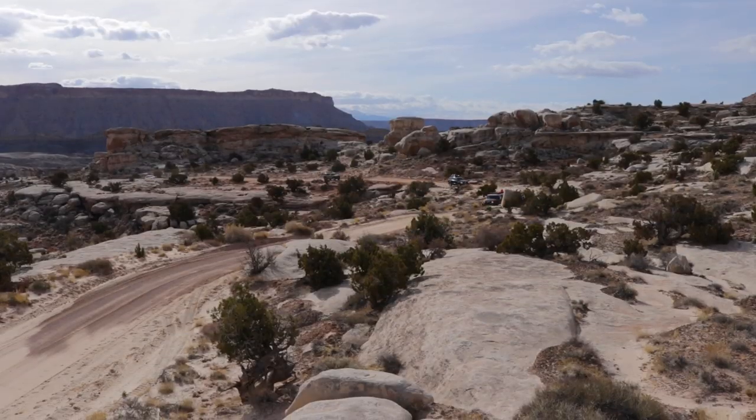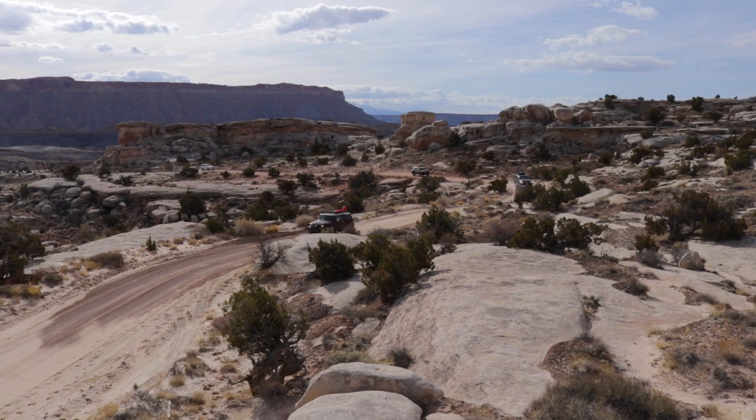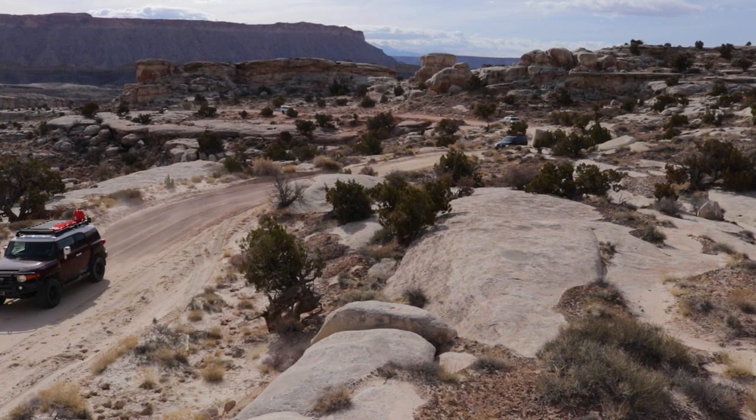Right now we are making our way over towards Cathedral Valley. This part of the desert is some of the most beautiful part of Utah's desert, in my opinion. It's absolutely stunning. We lost one rig this morning. Andrew had to head back towards Logan, Utah, so he has a long drive, so we said farewell to him.